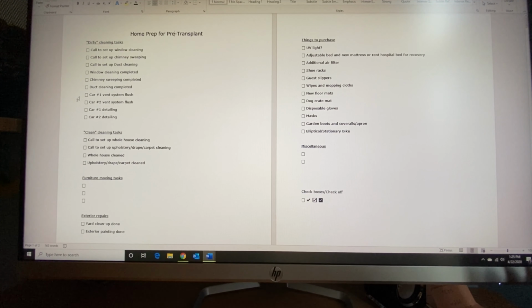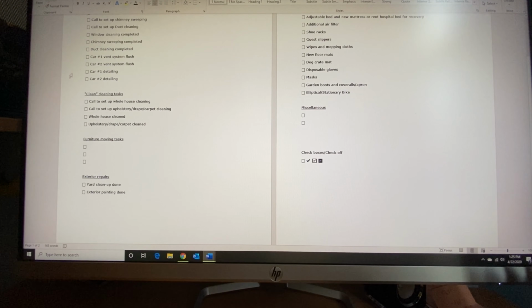Then we want to have the car vent systems flushed, because post-transplant, even things like molds are no good for the body, and molds can collect in the vent systems of a car, so I want to get the vent system flushed out. I also want to have the cars cleaned and shampooed so that everything is clean, because we will be going back and forth for the first couple of months 2 to 3 times a week. So that's why I want the cars to be very clean on the inside.